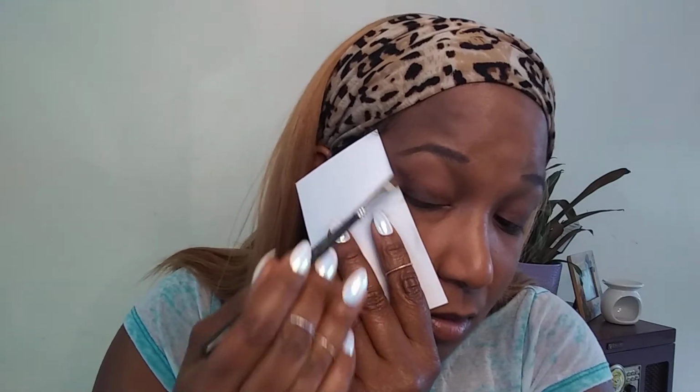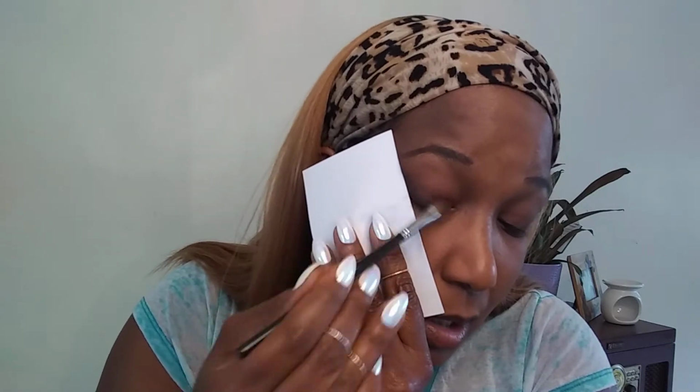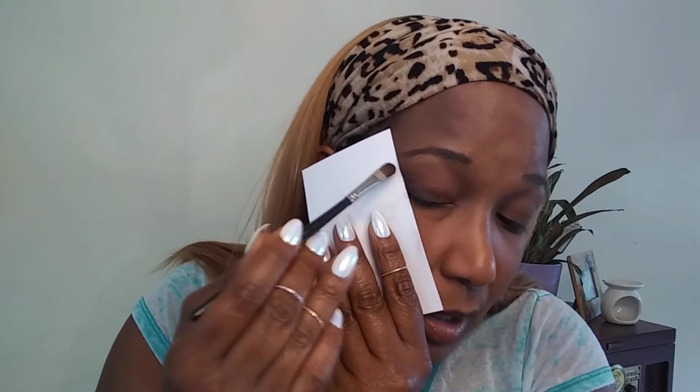It's a little difficult for me to look at my mirror. And oh, I hope I'm not messing up that line, because I want to make sure that I have that line out there, because that's all part of it. Trying to create that elongated look. I'm going to do this a little bit more. I better go ahead and put this over here, make sure I don't mess it up.